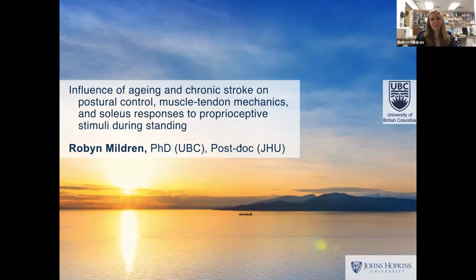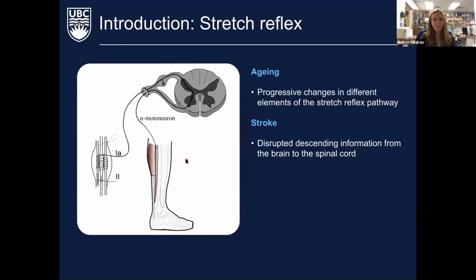So I'm Robyn Mildren, and I'm going to be presenting some of my work from my PhD thesis at UBC. My work focused on the stretch reflex pathway. Stretch of a muscle activates muscle spindles, which send signals to the spinal cord to generate a rapid contraction of the muscle. And so I'm interested in studying this pathway in populations that have poor balance control, because we know that proprioceptive information from the ankle joint is really critical for the control of balance.